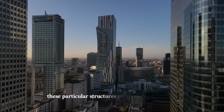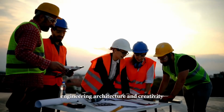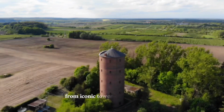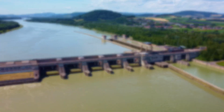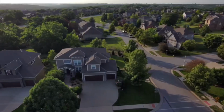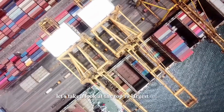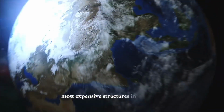These particular structures push the boundaries of engineering, architecture and creativity. From iconic towers to massive dams, these structures are truly awe-inspiring and unique. So without any further ado, let's take a look at the top 10 largest, unique, most expensive structures in the world.